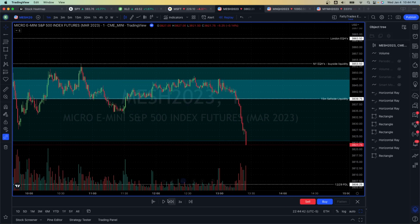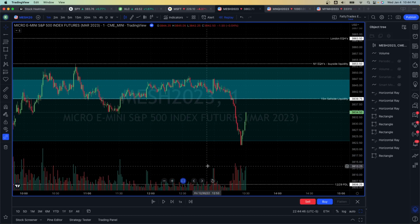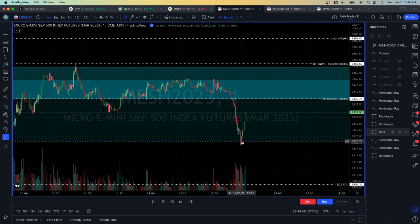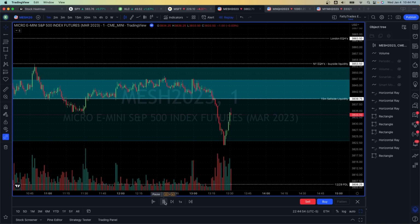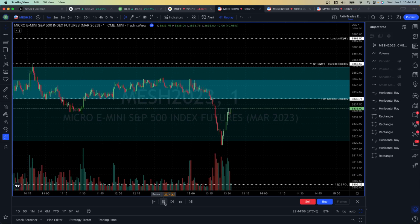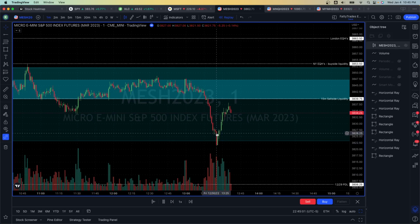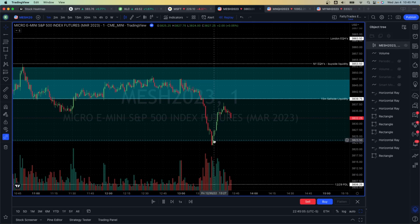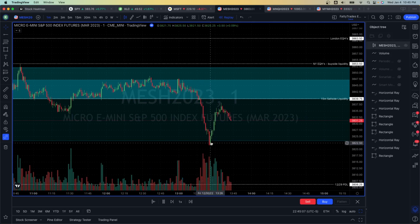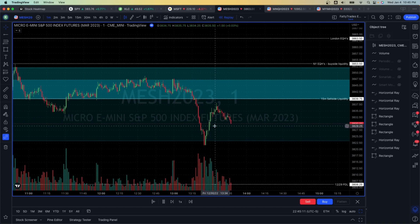Now at this point, the 4-hour fair value gap has been filled. So now we can actually start looking for buys. However, we don't just want to jump right into buys. We know it's getting closer to the end of the day, but we do want to give time for some structure to play out. We get a nice move higher. This bullish move is confirmation that indeed our 4-hour fair value gap worked as expected.